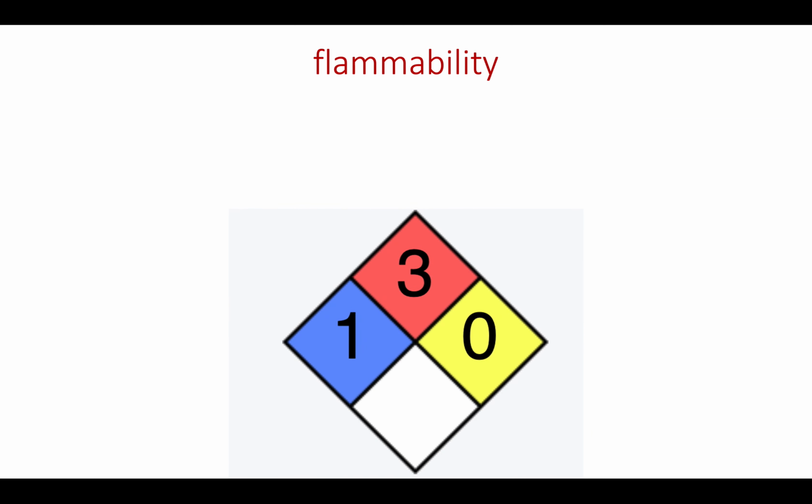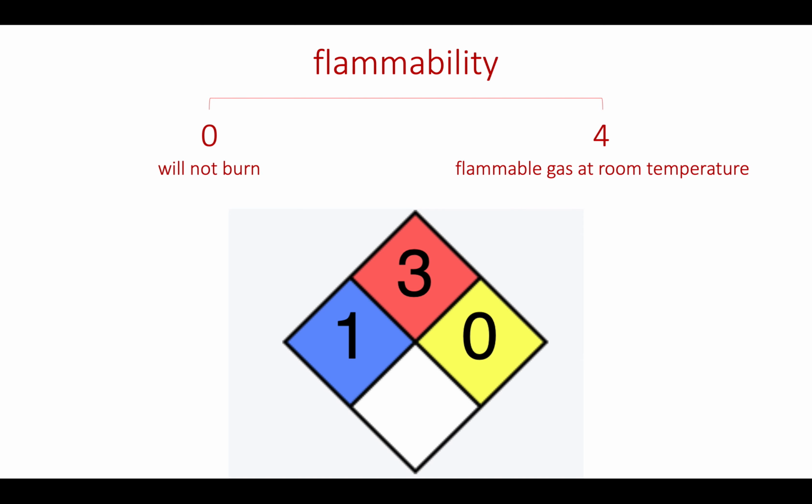The red square on the safety squares of this fire diamond stands for flammability. It's also on a scale from 0 to 4, where 0 is a molecule that won't burn at all, and 4 is a molecule that's a flammable gas at room temperature. 1-butanol is a 3, which is a significant fire risk. It has a flash point of 35 degrees Celsius or 95 degrees Fahrenheit.